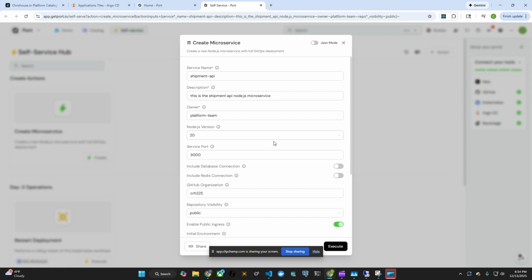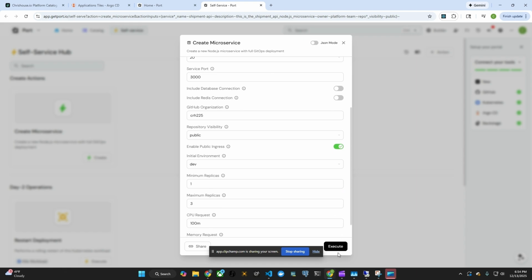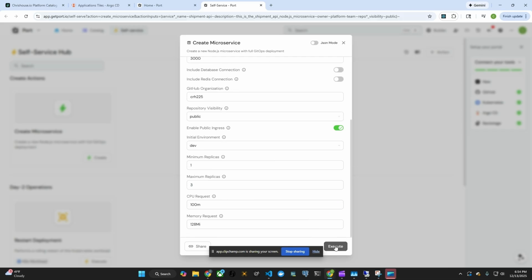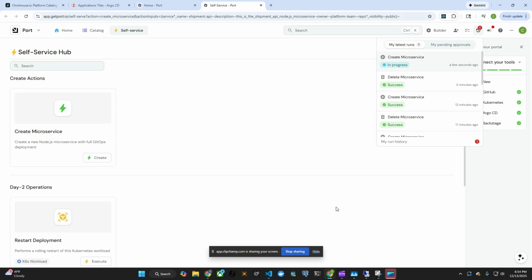It pre-filled out the create microservice action, and now we're just checking over to make sure everything looks good, and we'll go ahead and provision it. What's happening behind the scenes is Port.io is just calling a webhook to Backstage. Backstage is doing all the heavy lifting, and Port.io gives us a nice portal. Backstage is the scaffolding engine running the actual provisioning. One click to approve, and we're off.